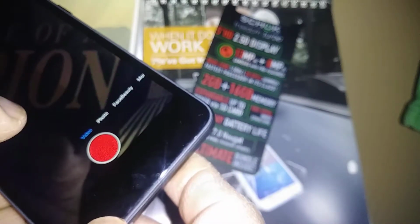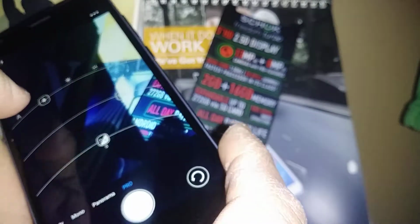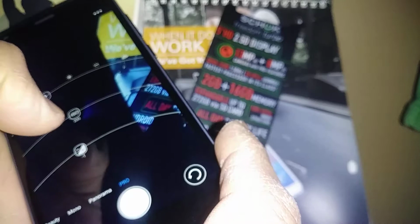Okay, this was a cloudy day, and on the camera you can actually take a video. You can do continuous shot, pause and play, photo, and face beauty. You can change the camera resolution here. You can take a panoramic picture and a pro picture. Here you can control things in case you are in a location where there is not enough light, so you can adjust the screen to take brighter pictures in dark areas.